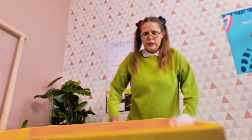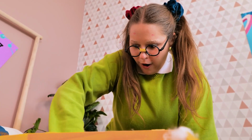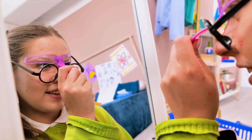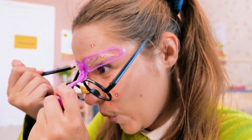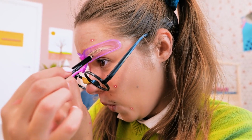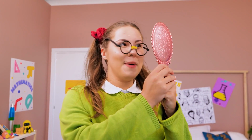My eyebrows. I needed those. Now what can I do? Oh, come on, box. This will work. Now for some new eyebrows. I really hope this will work. A few more lines here and there. Okay. It's been better than before.